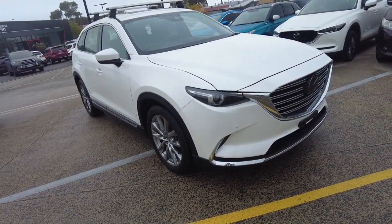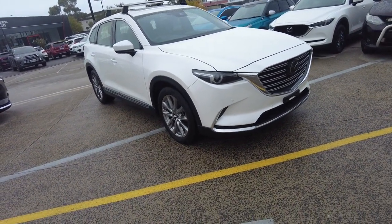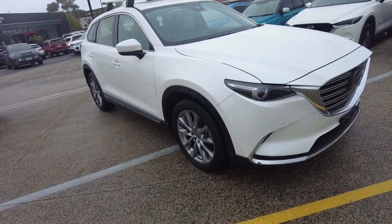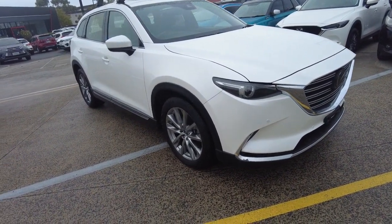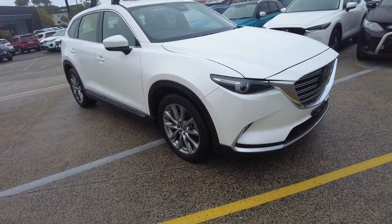Thanks for joining me. Today we're going to take a look at this 2018 Mazda CX-9 Azami in white. This car's done just under 94,000 kilometers. They've got an 8.4 liters per 100 k's combined fuel consumption. They've got a 2.4 petrol turbo motor. They're front wheel drive with a 5-star ANCAP rating.